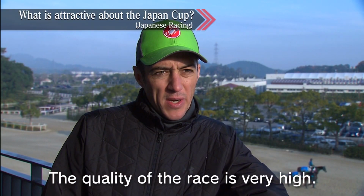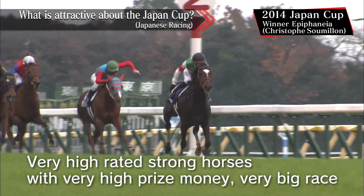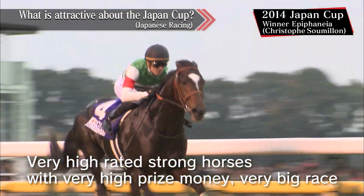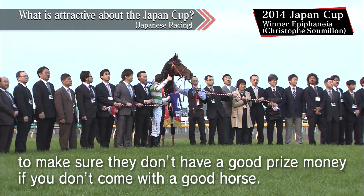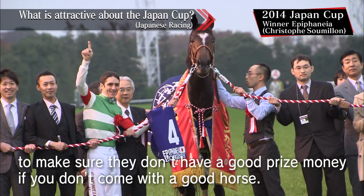The quality of the race is really high. The horses in Japan are very highly rated, and they are very strong. The second thing is also the prize money. I think it's a very big race. So it's important for owners to come overseas and get invited, to make sure they're going to have good prize money when they come with a good horse. So that's also a good point.